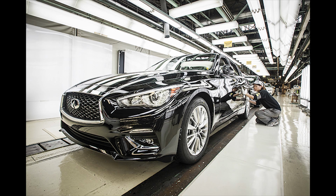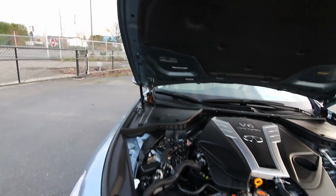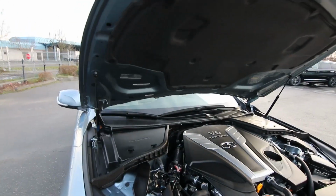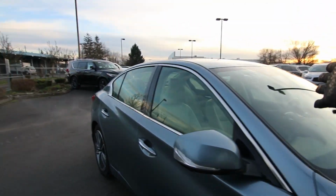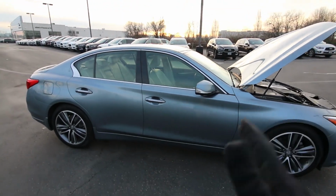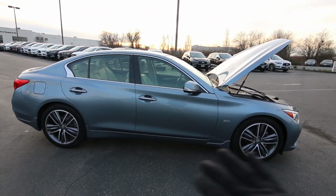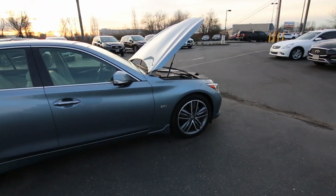The Q50 is built on the Front Midship platform, also shared with the Nissan 350Z and 370Z. Pretty much the sportiest Infinitis we've seen over the last 15-16 years have been built on this platform. The reason they call it the Front Midship platform is they take the engine and place it as far behind the front axle as possible, so it's almost like a mid-engine vehicle. That moves the center of gravity towards the middle of the vehicle, and it helps it rotate on its axis and improves the handling and feel through the corners.